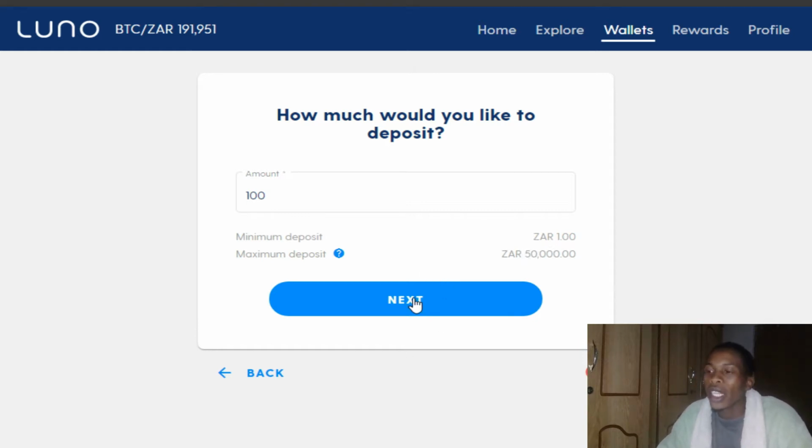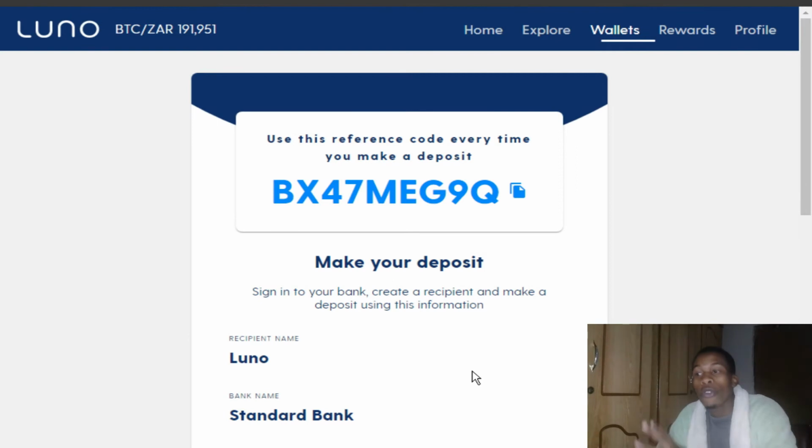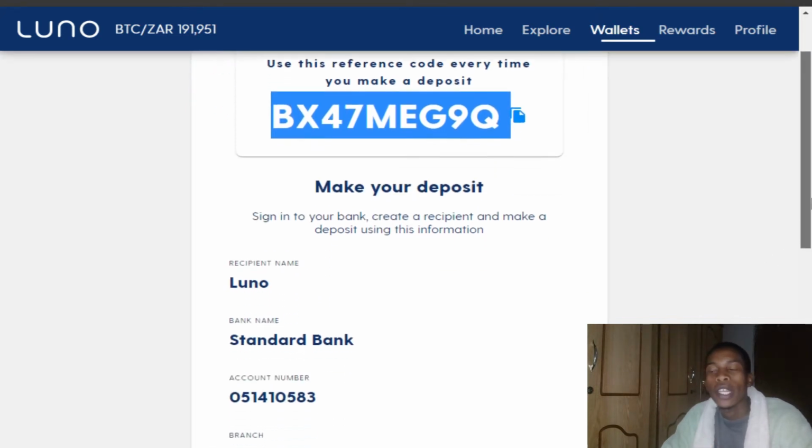Once you are done, you can click next, and it will give you a reference code. Your reference code needs to be correct at all times. You need to make sure that your reference code is correct. If your reference code is incorrect, or you put in your name or somebody else's name or some numbers, your money will not reflect onto your LUNO account. It doesn't mean that your money is lost or stolen. No, your money is at LUNO, but it will not reflect onto your account, which means you will need to send an email to LUNO advising them that you have made a deposit and used a wrong reference code, asking them to please check up on your money and deposit it onto the correct reference code, attaching your reference number. But like I said, do not make the mistake of putting in a wrong reference code.